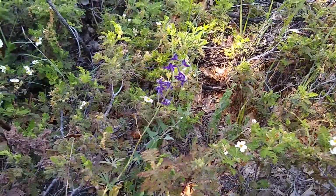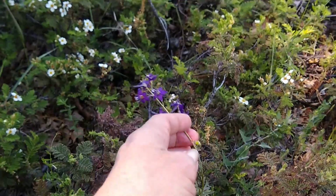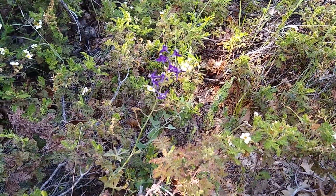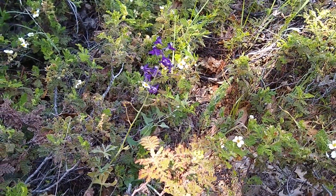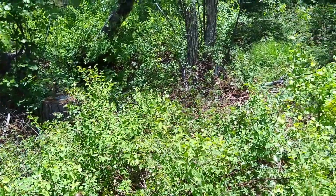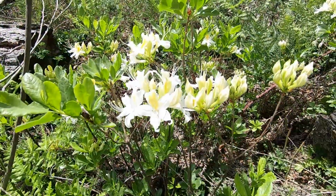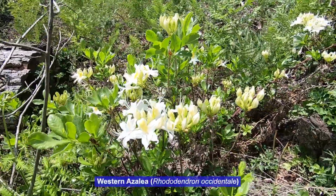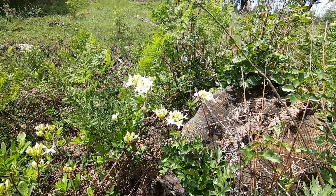Here's some delphiniums. They're hard to see because they're dark and they like the shade, so they just kind of disappear in photographs. But this is a wild delphinium or larkspur that grows native here. Here in the shade of a bit of Jordan Creek, it's always nice to see these every year, so wild azaleas. You can see the azaleas, and they like the wet areas next to the creek here.